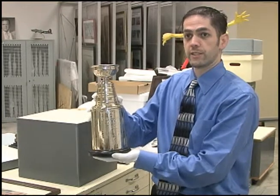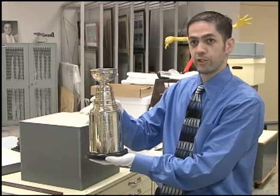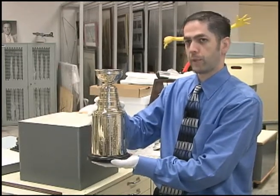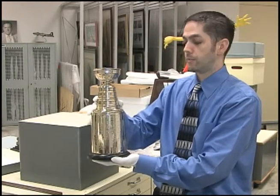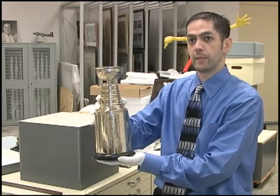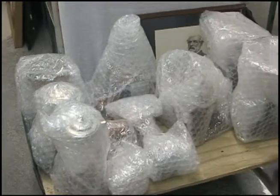Whenever a team wins the Stanley Cup, they obviously don't get to keep the original, so they're awarded a miniature version. But this is the one that belongs to the Lightning, and we are keeping it here for another few days while the Forum undergoes its renovation. And after that, it'll obviously go back to the Lightning and be on display once again at the St. Pete Times Forum.